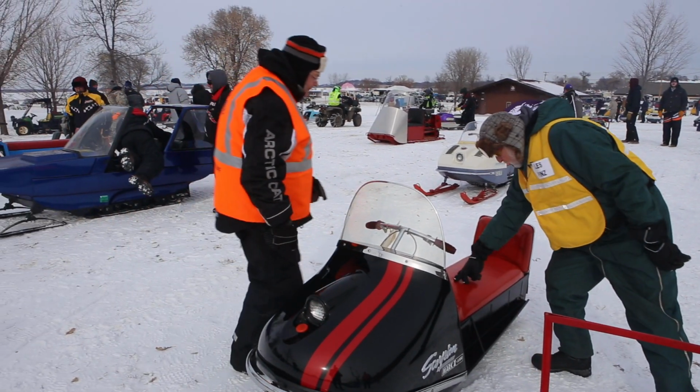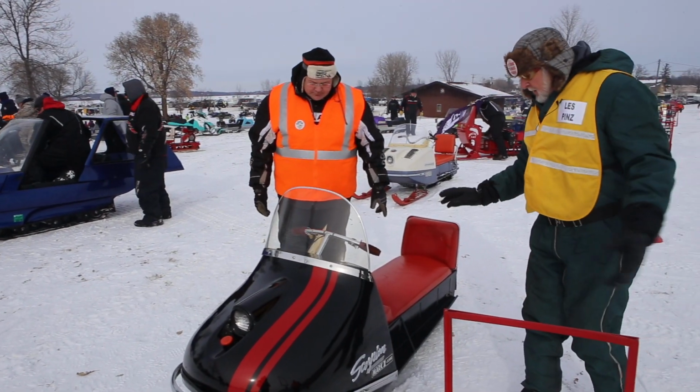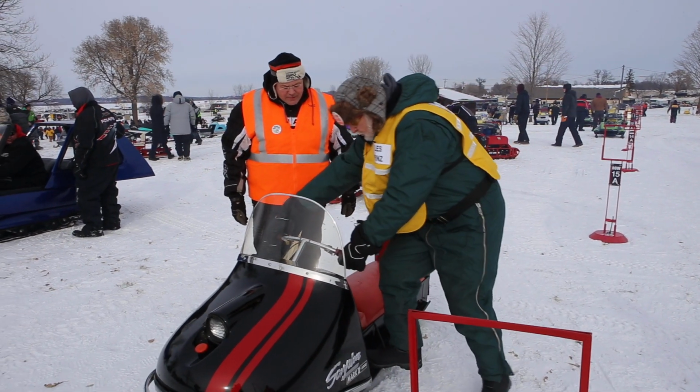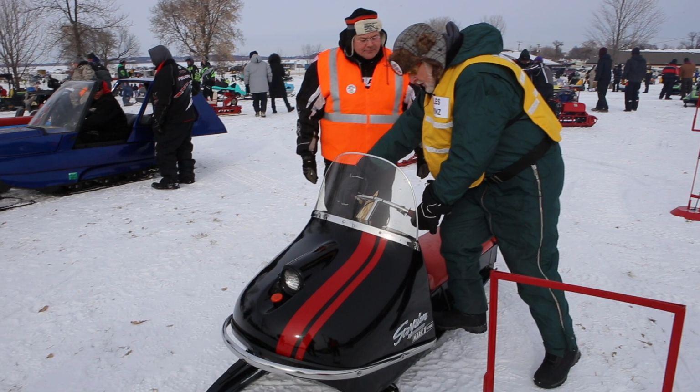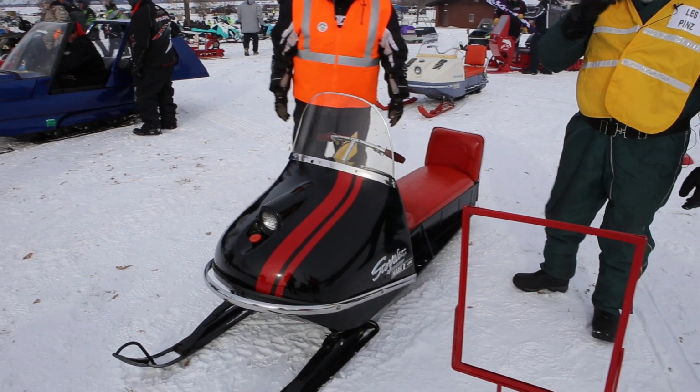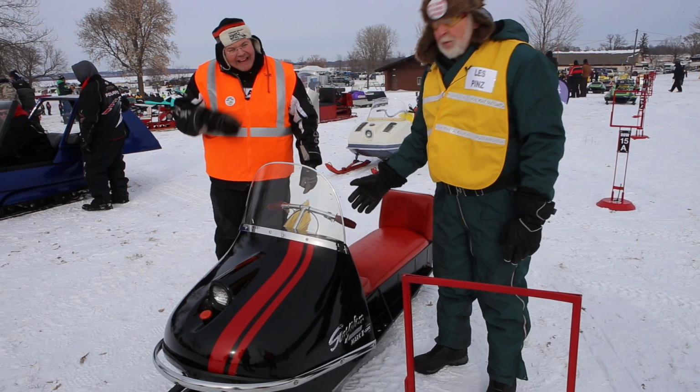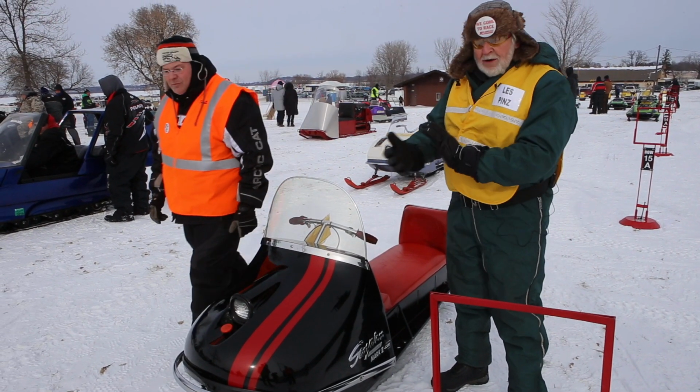Trailer sled Scorpion. It was Trailer Sled first, and then it went to Scorpion. Nice thing about this, it's so easy. You can just tip it easy and run it. Again, this is using a Sachs German motor, and very reliable with their own torque converter.